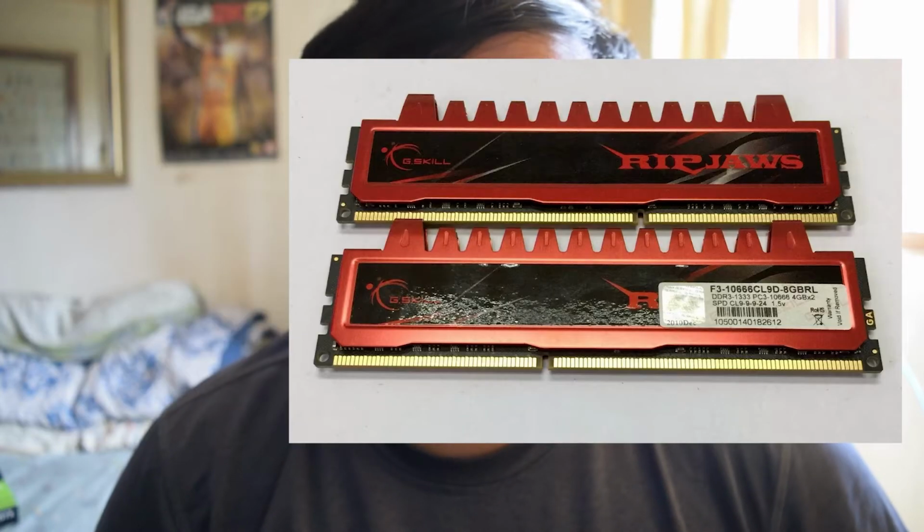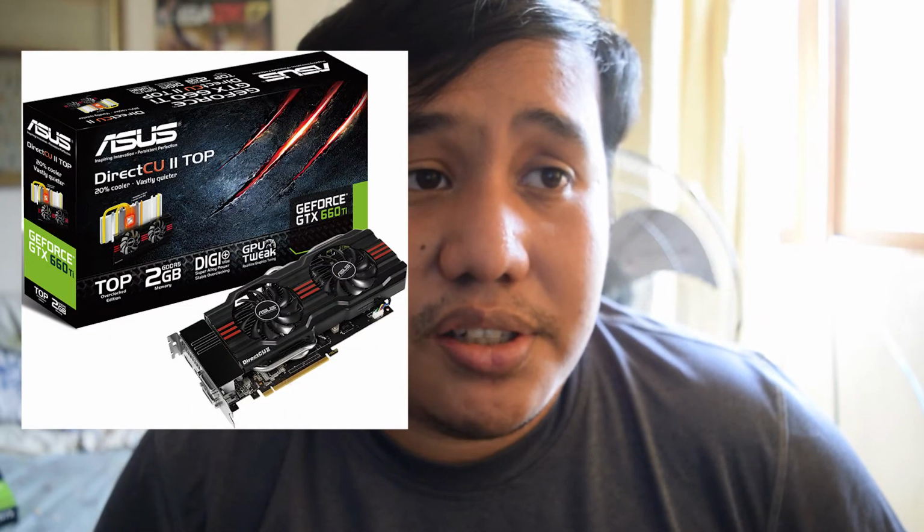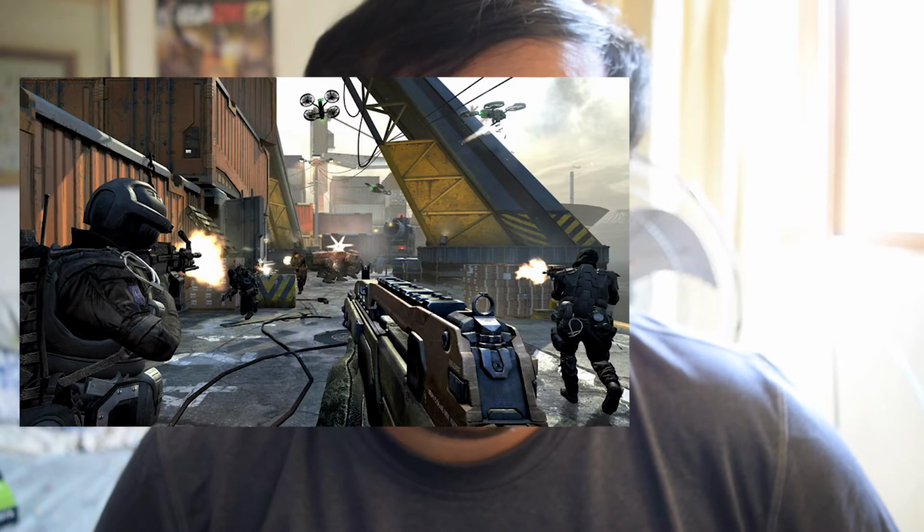The last time I bought a PC was back in 2013. It was a good mid-range PC, using an i5-3570, 8GB of DDR3 RAM, 1333MHz, and an Asus GTX 660 Ti DirectCU II Top Edition with 2GB of VRAM. I could play games in high settings, and those were Skyrim, Battlefield 3, Call of Duty Black Ops 2, Titanfall, and LA Noire, to name a few.